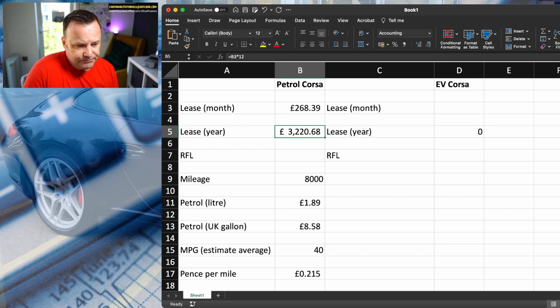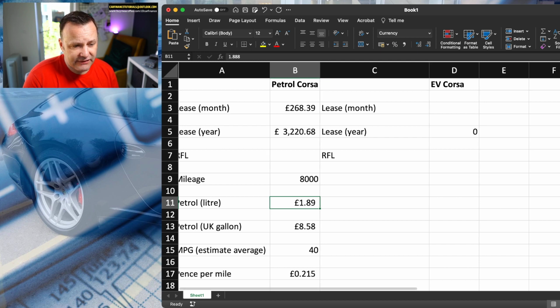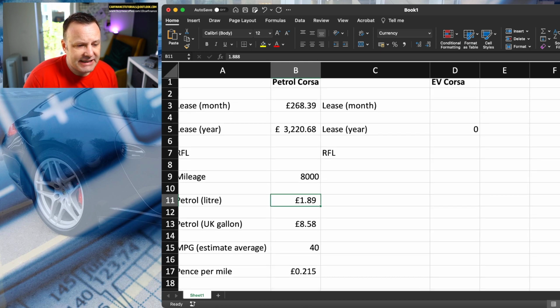8,000 miles a year, and I've taken what, as at today, the average price for petrol in the UK is currently £1.89, which is £8.58 a gallon. If I take that figure and multiply it by 4.545 to get a UK gallon, it's £8.58 a gallon.